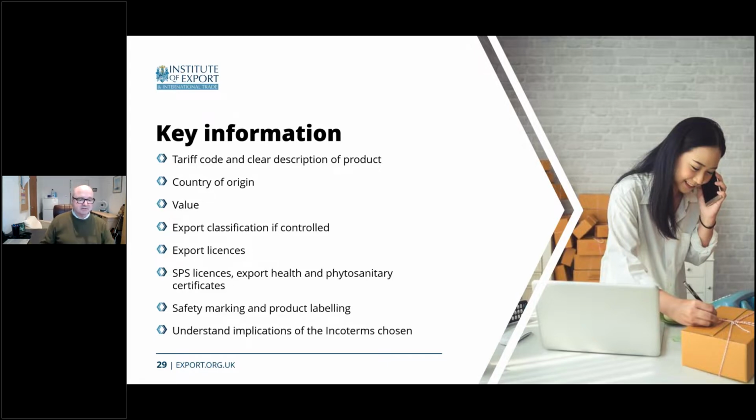You've then got export classification if controlled, and in particular, if they are controlled, dual use or military, then you're going to have an export license requirement. Equally, you've got other classifications that you might need, specifically if you've got CITES goods or goods which are subject to sanitary or phytosanitary controls. You might need specific plant certificates or health certificates to support the movement of those goods. As I've already mentioned, safety marking and product labeling.